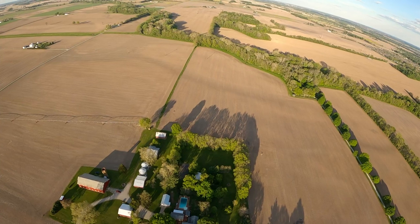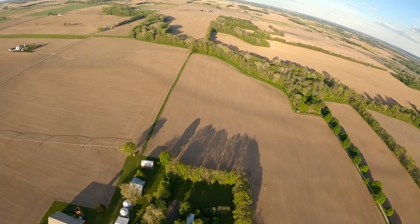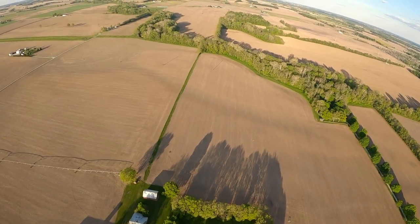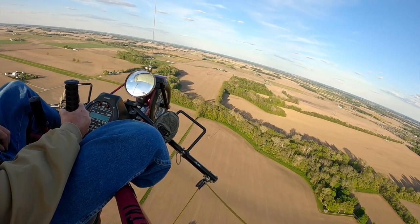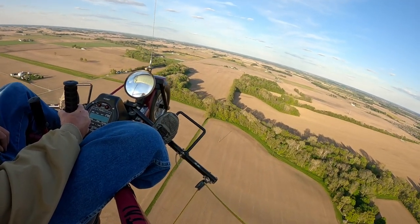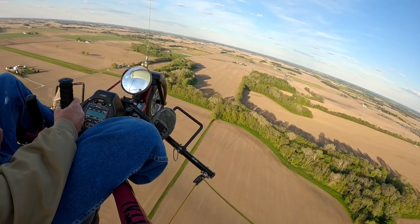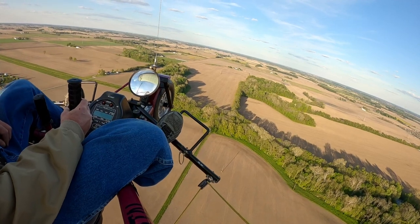Columbus Tower, Skyhawk 78548, IFR, Lima Uniform Kilo. 78548, on request for the clearance, and are you ready to taxi? Affirmative, ready to taxi with the numbers. 78548, you can taxi to runway 5 via Delta Alpha 4. Taxi to 5 via Delta Alpha 4, 548.